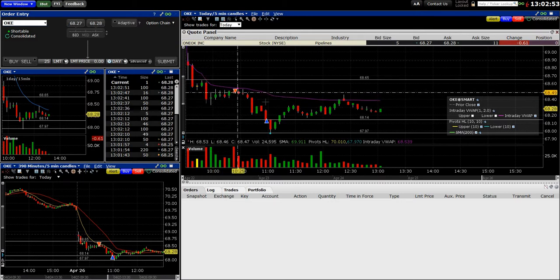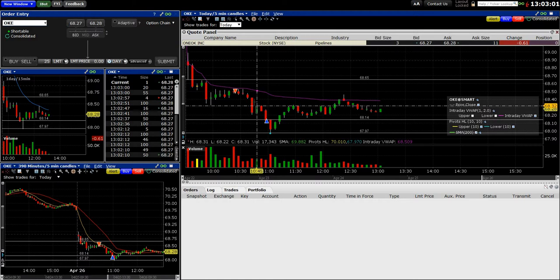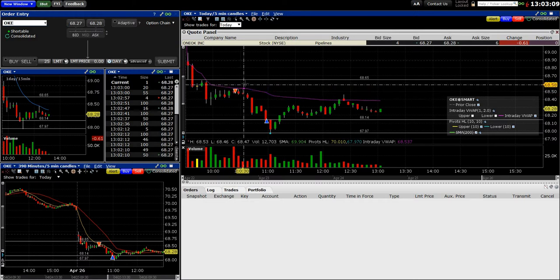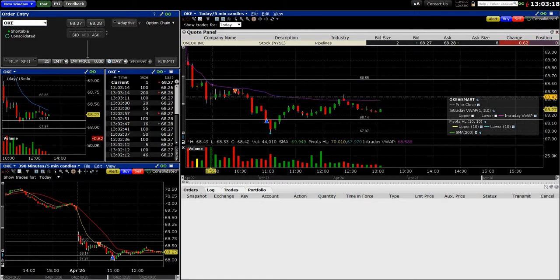This little bit of a pullback is a good strategy for new day traders because you can have a nice tight stop. So really, I got in right here at about, what was my entry, 68.48. I could have put my stop just above VWAP, really, about 68.60, just 12 cents. I put it all the way to 65. I wanted to give myself some room in case there's a spike because it wasn't very clean.